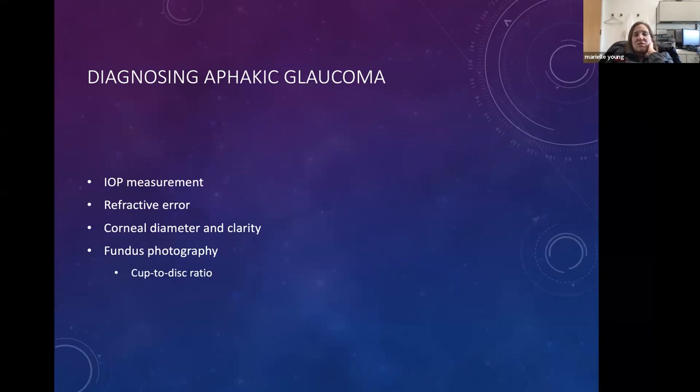And one of the big ones is refractive error. If that's changing rapidly, even in the little bit older kids, sometimes their refractive error changes. Even though you think about buphthalmos only in the little kids, I do think their refractive error can change, and I'll show you a case of that in a minute here.